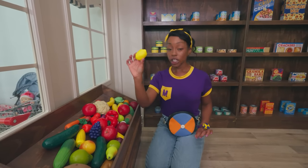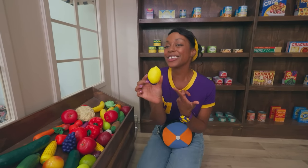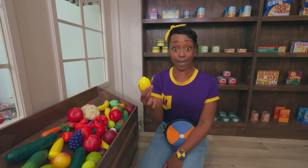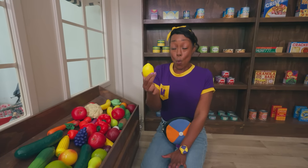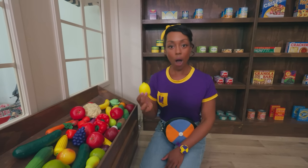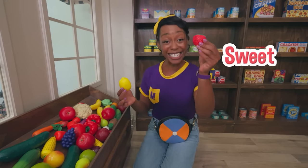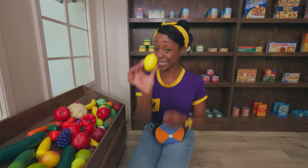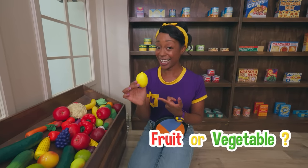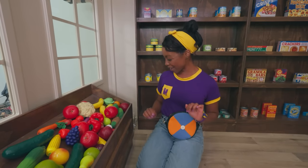Oh, look, a lemon. Lemons are one of my favorite colors, yellow, and they're really sour. Can you pretend to taste a sour lemon? Whoa! Oh, sour is the opposite of sweet. Strawberries are sweet, but lemons are sour. Is this a fruit or a vegetable? Right, a fruit, just like the sweet strawberry.